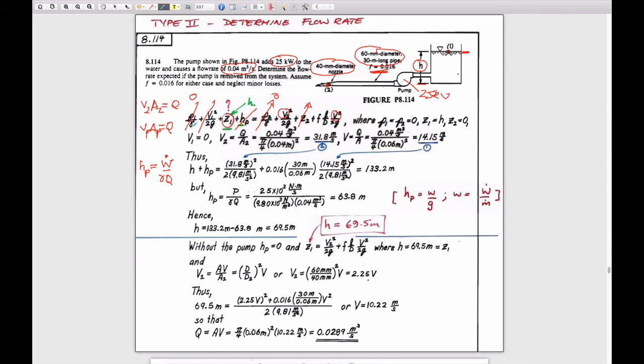And so the only unknown we have in this whole equation, we know the friction factor. We know the length of pipe is 30 meters long and a diameter of 60 millimeters. So we know absolutely everything here except for green H. Solve for green H, it turns out to be 133.2 meters. So now we know that that is the geometry. And now if you take the pump out, you can write Bernoulli's equation again between 1 and 2. We want to solve for the flow rate through the system, which we don't know.